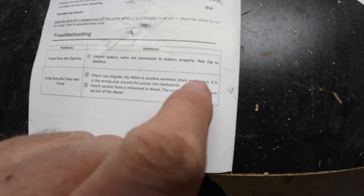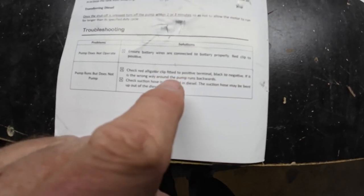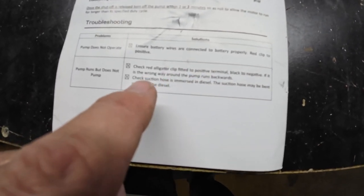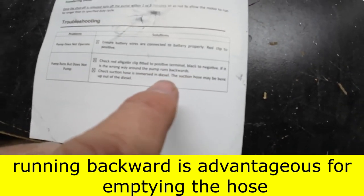And a couple troubleshootings here. If the pump doesn't operate, make sure it's connected. If the pump runs but does not pump, the pump can run backwards. If you put the black to positive and the red to negative, the pump can run backwards, so it won't pump. Okay, well, that's interesting. Also, check that the suction hose is immersed in diesel. The suction hose may be bent up out of the diesel. So in other words, it could come up above the diesel level.